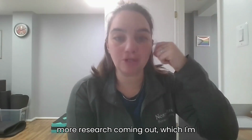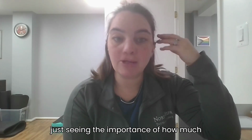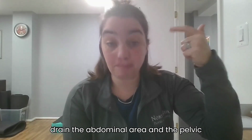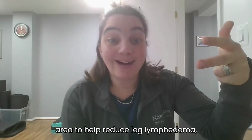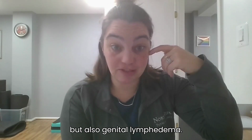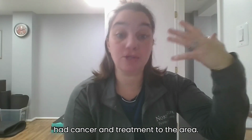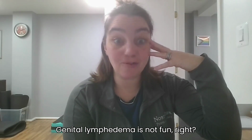And there is some more research coming out, which I'm very excited to finally see and read, showing the importance of how much these pelvic lymph nodes, which help drain the abdominal area and the pelvic area, help to reduce leg lymphedema, but also genital lymphedema. So for those that have had any pelvic or abdominal surgery, for those that have had cancer and treatment in the area, genital lymphedema is not fun, right?